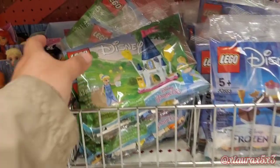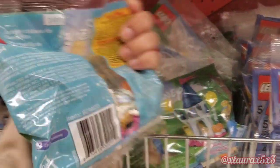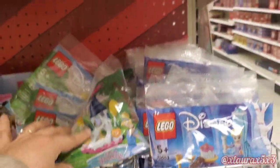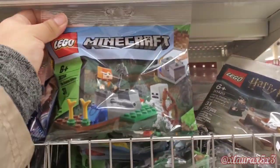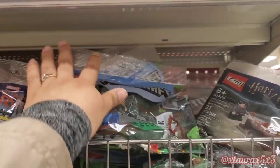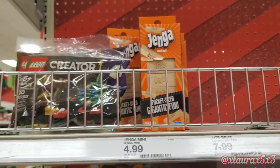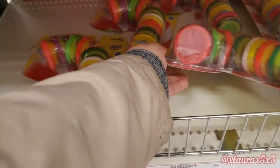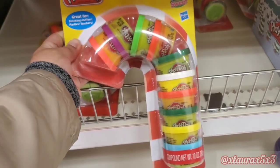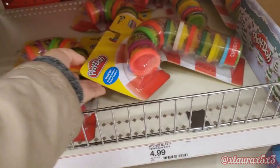They have these small packages of Legos. This is Cinderella. These are priced at $3.99 or $4.99. Harry Potter, Minecraft, Captain Marvel, Star Wars. This is a mini Jenga for $4.99. These are priced at $4.99. It's a candy cane made out of Play-Doh little containers.